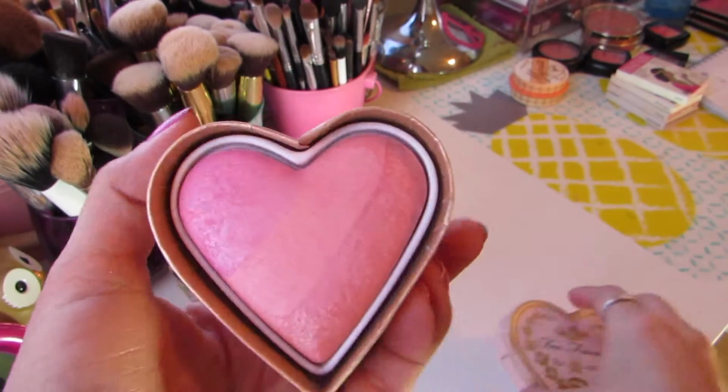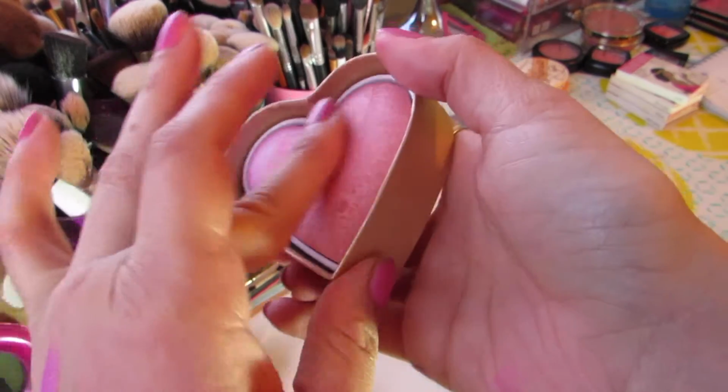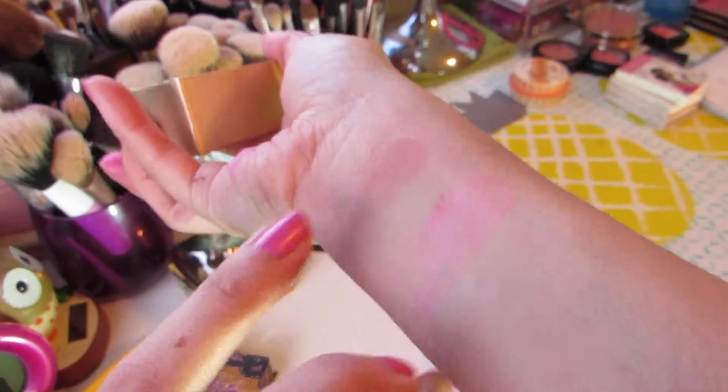Regret purchasing number 6. I have to say I feel really bad saying this because of the fact that the packaging is really cute. However, the product itself is just okay. The Too Faced, this is the Sweetheart's Perfect Flush Blush in the shade Candy Glow, which looks like this. And of course, I really love the packaging of this. This is just super, super cute. But I have to say, the product itself is not that pigmented. It has some glittery chunks in it, I feel. It's not something that I reach for a lot, so this was definitely a regret purchase.